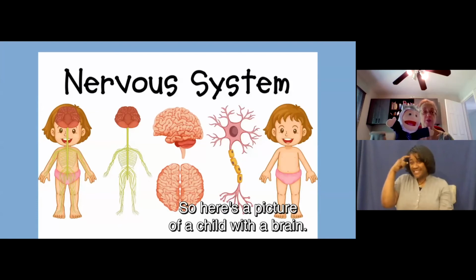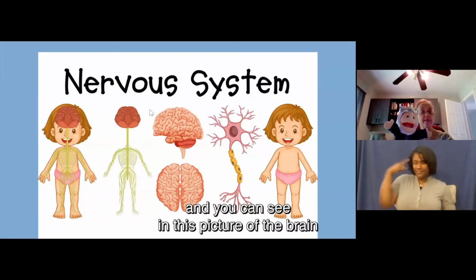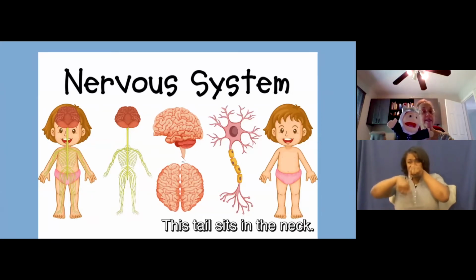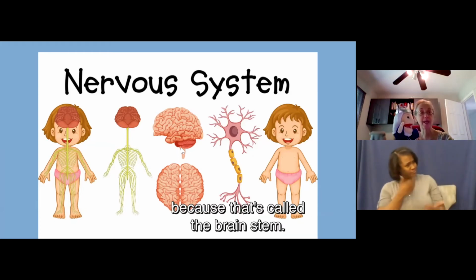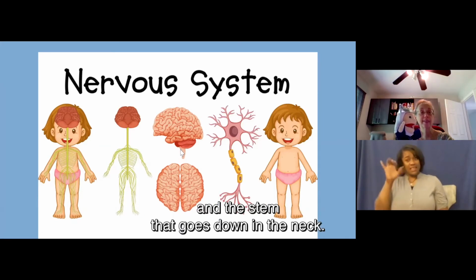So here's a picture of a child with a brain. The brain sits all the way up in the head. And you can see in this picture of the brain that it also has a kind of a tail that comes down. This tail sits in the neck. It looks exactly like a stem of a flower. Well, Queenie, that's very good, because that's called the brain stem. And so here's the brain in the head and the stem that goes down in the neck.